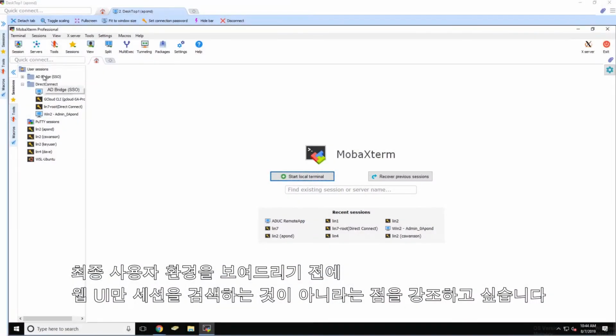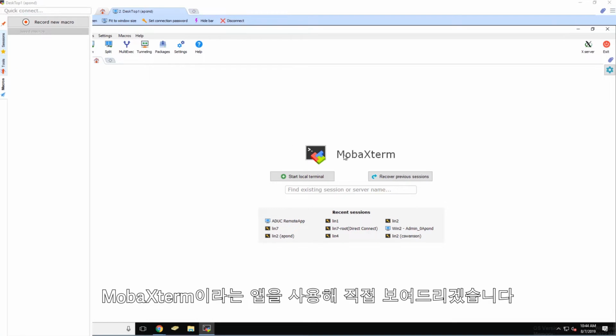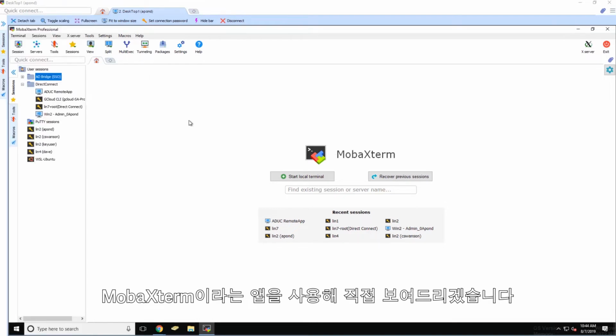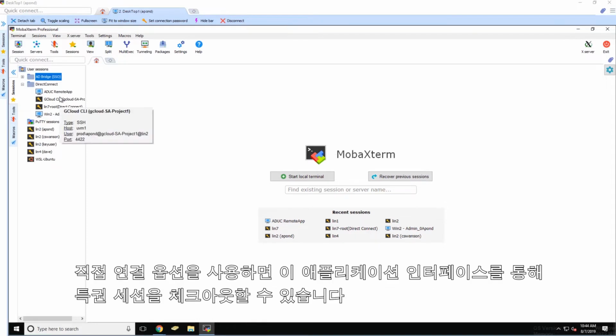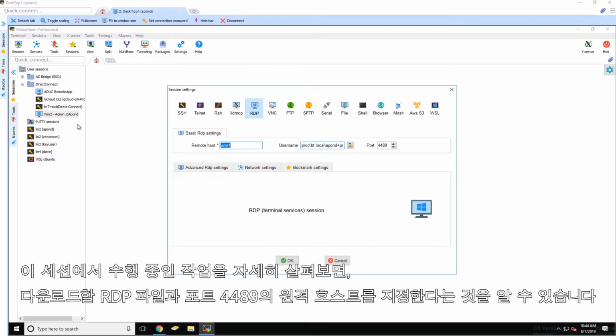Before we wrap up showing the end-user experience, I want to highlight that the web UI is not the only way to retrieve sessions. You can also use your own SSH or RDP tools. To demonstrate this, we'll use an app called MobaXterm. Our Direct Connect options let you check out privileged sessions through this application interface. If you dig into what this session is doing, you'll notice we specify the .rdp files to be downloaded, the remote host, and port 4489.